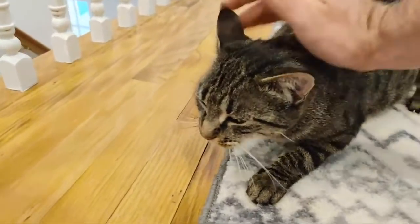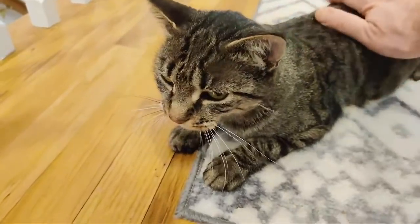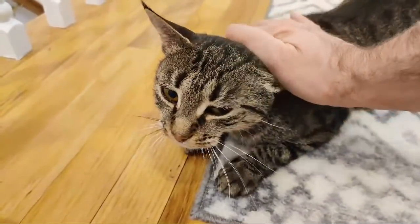Little Brookie, she's a sweetheart. Brookie, I'm going to leave you out here. We're going to go see Belle, okay? We'll come back out and see you in just a minute.